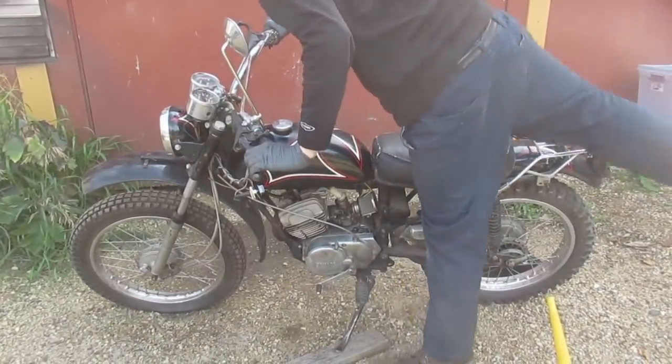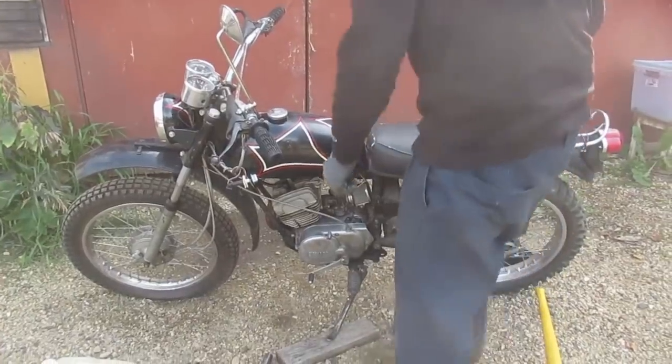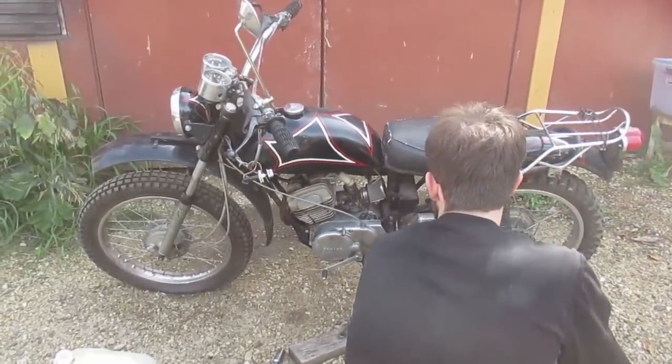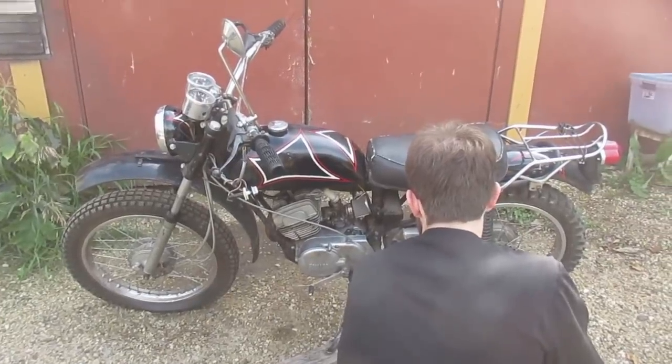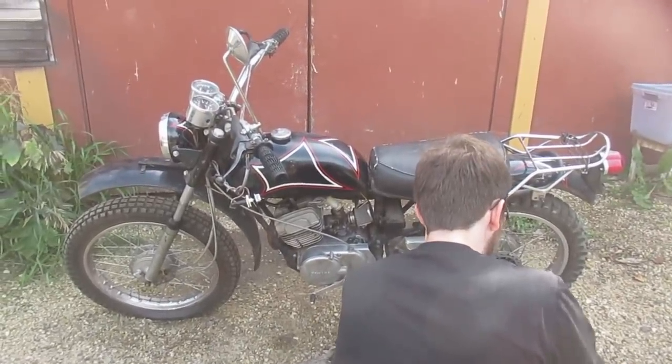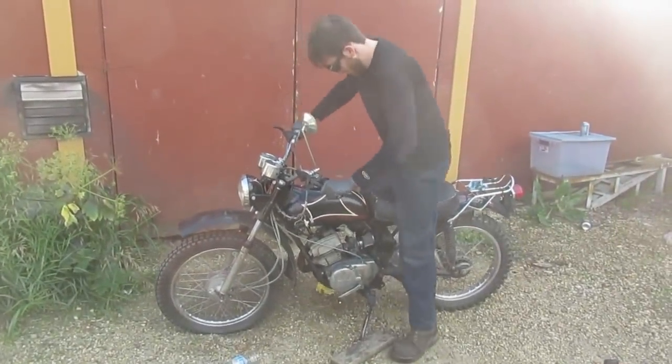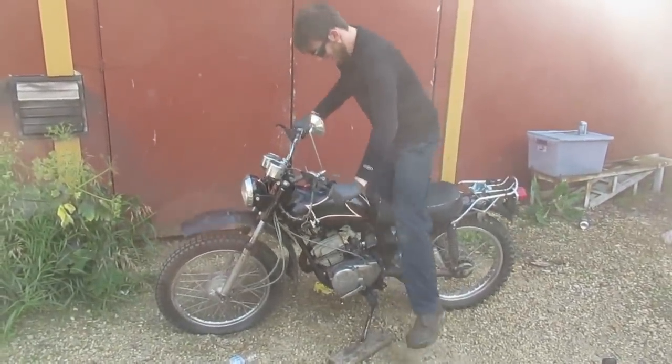Yeah, we should probably take the carb off. Okay, so with gas in the cylinder, it pops. That was the sound of a pop, was it not? Yeah, okay. All right, well, there you go. It's carburetor time. That never happens.